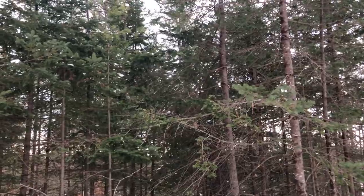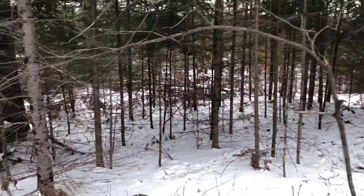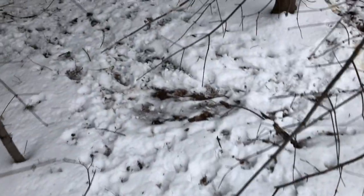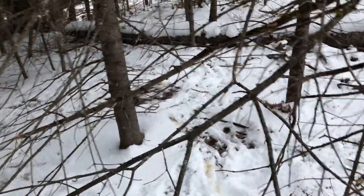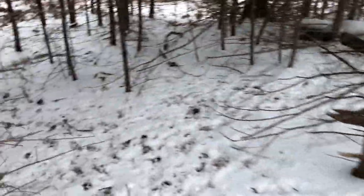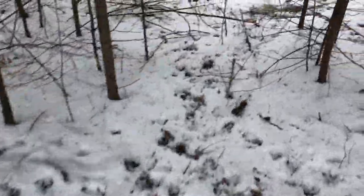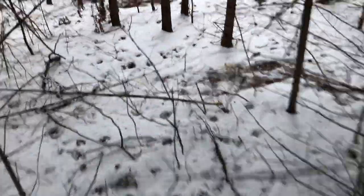Kind of like I figured would be the case. There's this thick area of balsam fir right in here on this little ridge. Some nice deer bed right here. That's one. There's another one there. Two. Another one there. Three. Four. Five. Six. Seven. They're everywhere in here.